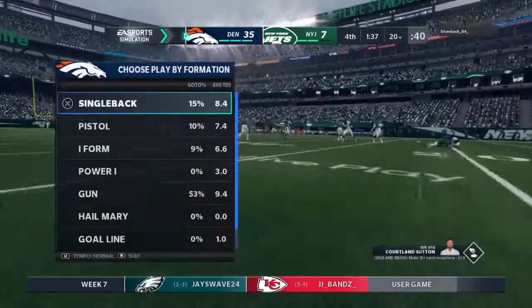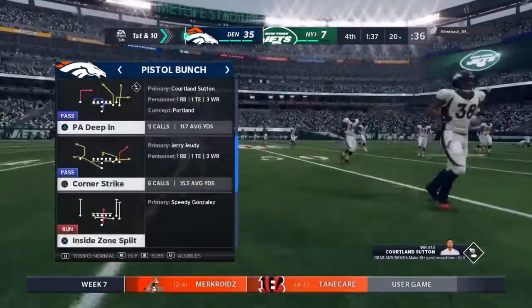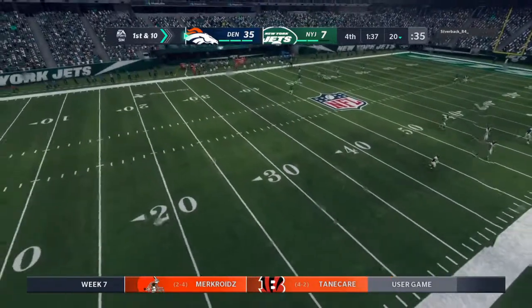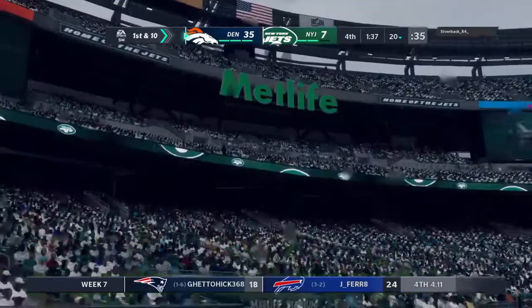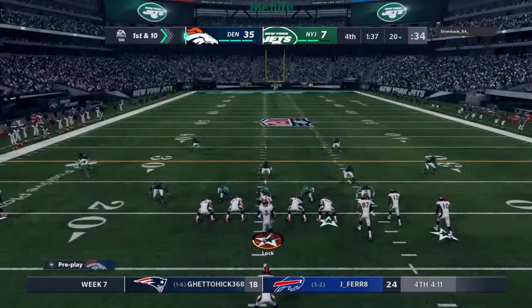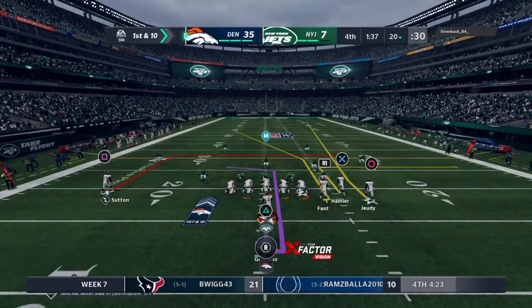So possession goes over here on the punt. And the Broncos take over, first down and 10 at their own 20-yard line. The Broncos onto the field, ready to start their next drive. And this game comfortably in hand.